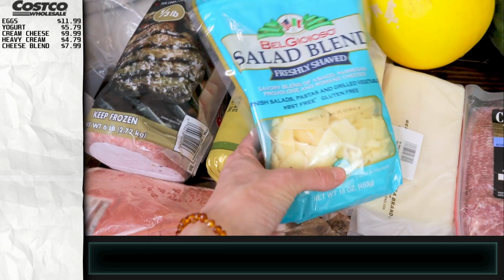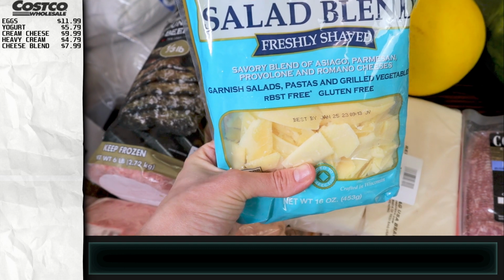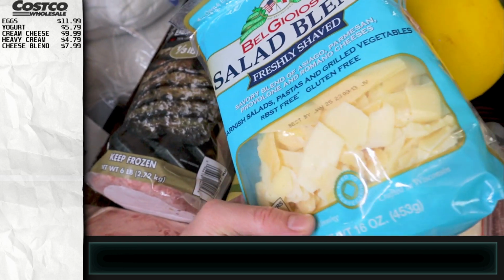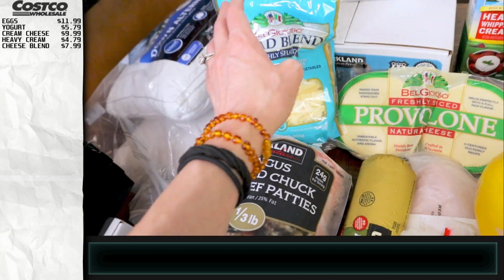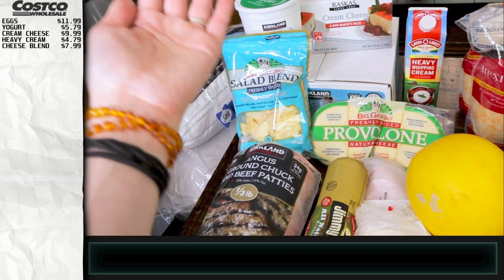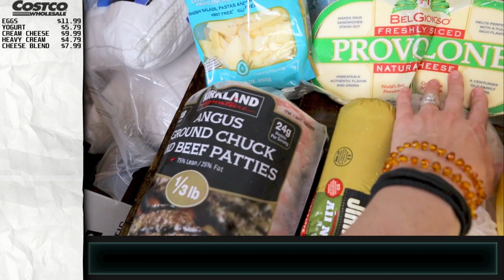It's so good on salads, but I was also thinking like when I make pizza bowls, which is basically just like ground beef and marinara or tomato sauce with seasonings and stuff. So good. I'm going to put that in it.